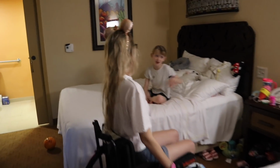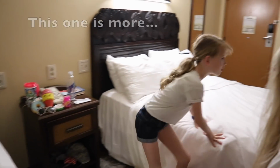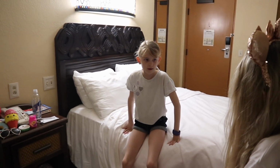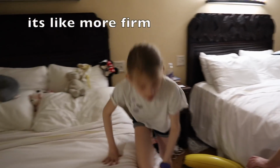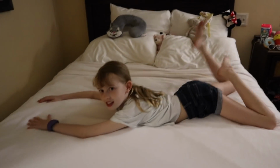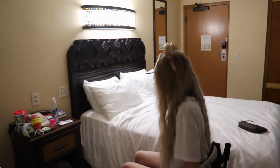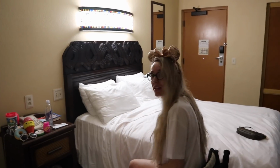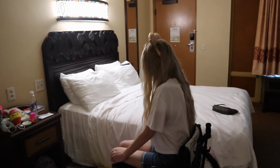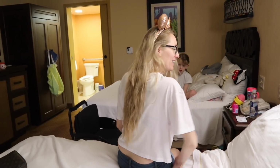The mattresses are different. This one is more firm. And this one is more like you sink into it. It's more squishy and nice. This one's just right. She's like Goldilocks. And then to transfer, the beds are a really nice height as well. I can transfer and get in nice and easy.